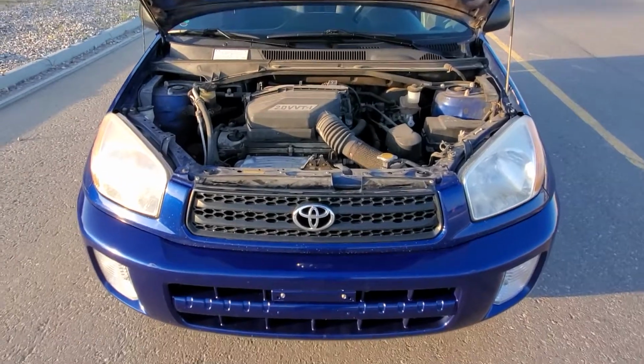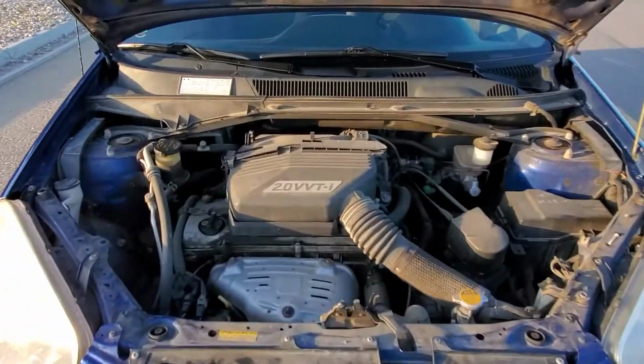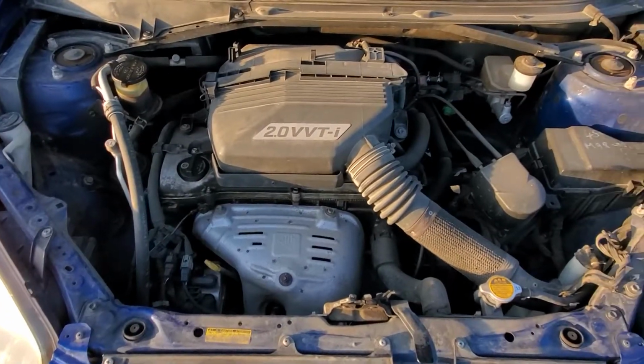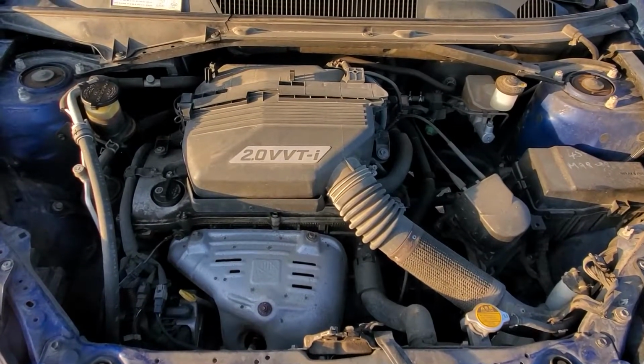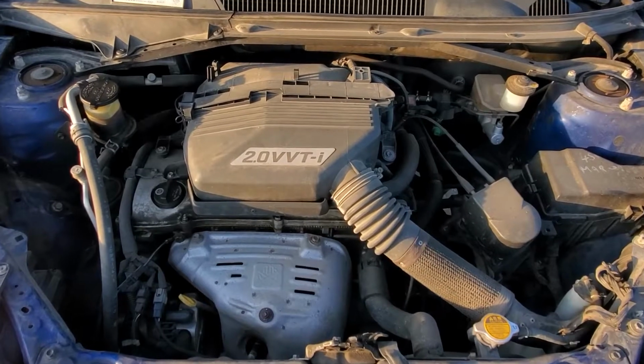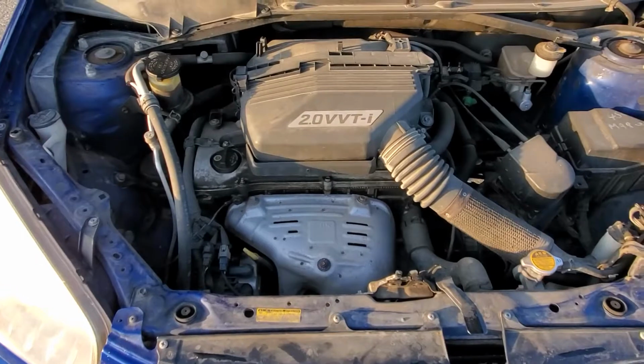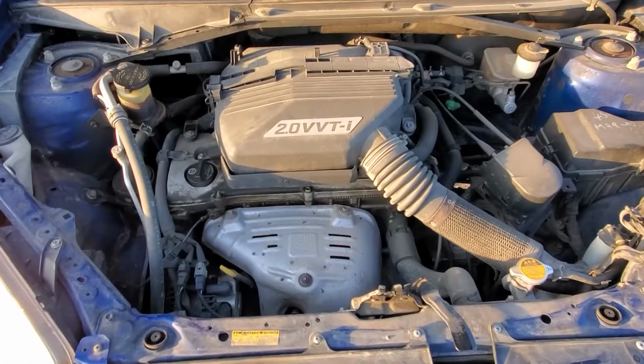Now to the front of the vehicle. This is the power plant powering the Rav4. It's a 2.0 liter 4-cylinder engine. It is pushing out 148 horsepower and 142 pound-feet of torque. Now that does not sound like a lot. To be honest with you, it's not.